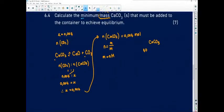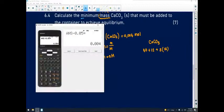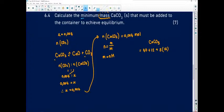So calcium on my periodic table is 40 plus. Carbon on my periodic table is 12 plus. Oxygen, there's 3 oxygens. Remember, you always read the number at the end of the letter and not in front. That just means molecules. So I've got 3 oxygens. And oxygen on the periodic table is therefore 16. So let's work this one out. I just want to say 3 times 16. I get 48.